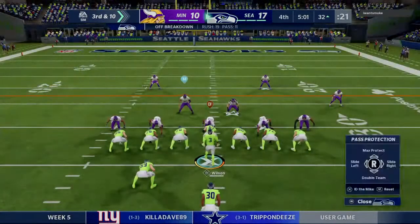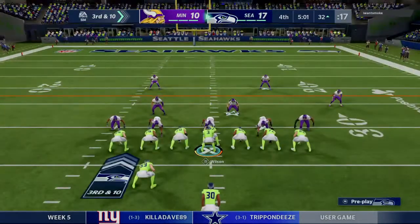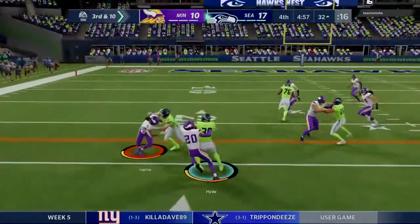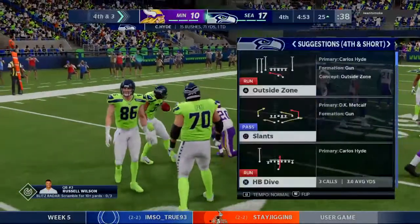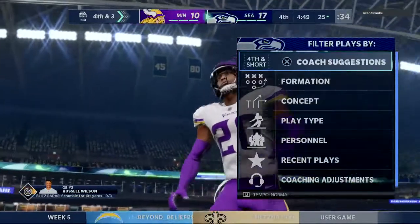The chance of wasting this great starting field position, a real threat. This is 3rd and long. High. And his bid for the first down coming up short as he's tackled at the 25. It's a 7-yard run, but it does bring up 4th down.